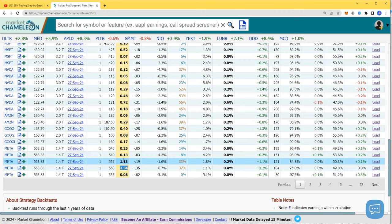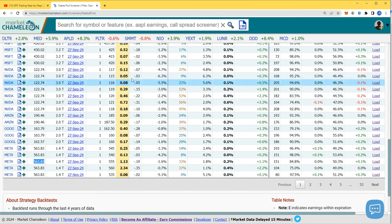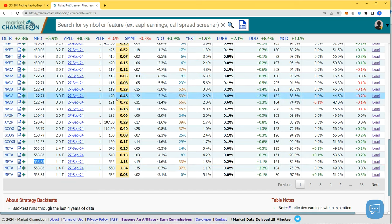Meta. Interesting. So Meta, let's focus on this. Meta, 563. And again, on Robinhood, you probably need 50,000. In Tastyworks, you would need a third of that amount, or like 15,000. So let's see this, and then we go over the NVDA, the $70 one.